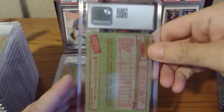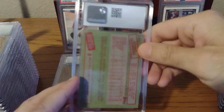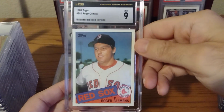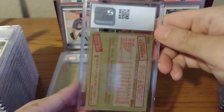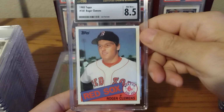I already graded one of these. I got a CSG 9. So 1985, Roger Clemens. This one got a 9, so I bought all these raw for like $2 to $3 off ComC. So I got 2 9s, and I graded a second one. And this one got a 8.5.